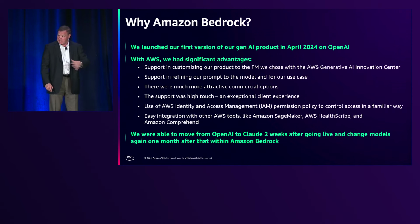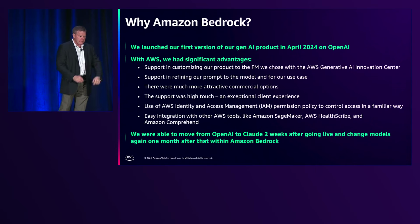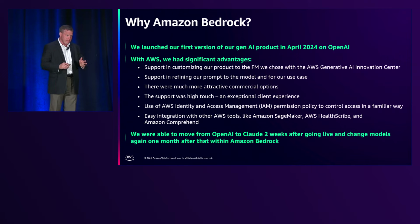And then being AWS native, and Ritesh alluded to this, you get all of the advantages of being within the AWS ecosystem. For us, I listed identity and access management. Since we wanted to control the entitlement to this new product, it's all built in. It also gave us a view over the horizon for the other tools that are part of AWS's generative AI and AI/ML toolkit: SageMaker, if you want to roll your own, and some of the purpose-driven models like HealthScribe and Comprehend. So because of the support we had, we launched on OpenAI in April of 2024 to pilot. 2 weeks later, we switched models to an Anthropic model, and 2 weeks after that, we switched to another model. So it really shows the decoupled, powerful nature of Bedrock and the ability to choose the best model for your task.